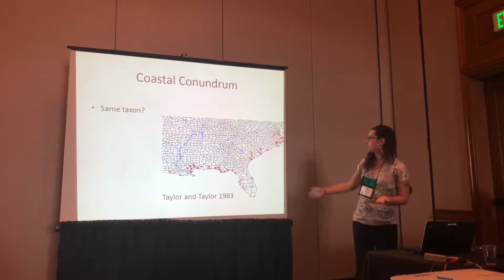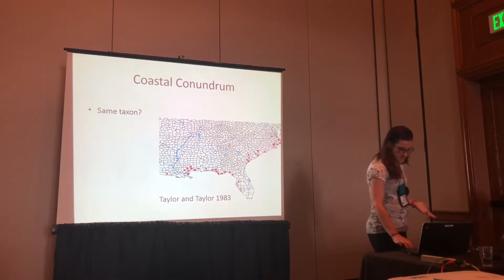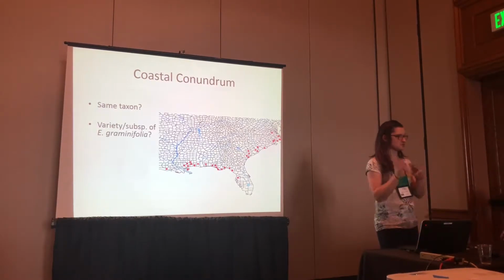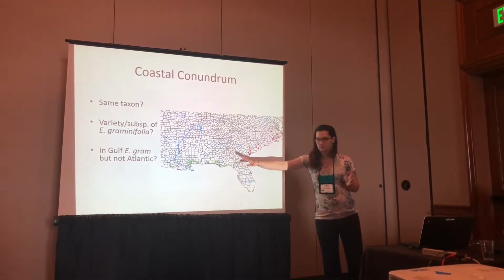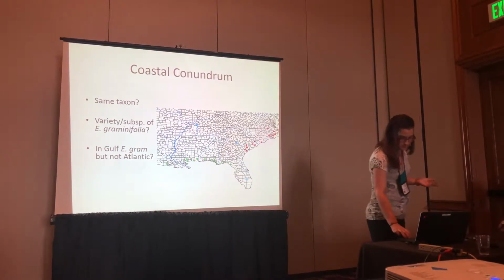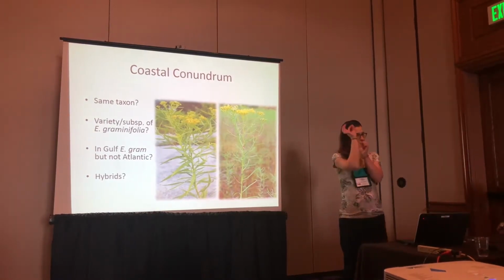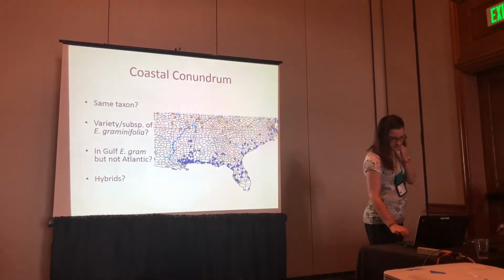Some people thought all of this stuff occurring throughout the coast of eastern North America has been the same taxon. Others say it's some variety or a subspecies of graminifolia that occurs in different habitats, so it looks a little bit different. Other people think that, okay, maybe this stuff down here is graminifolia, but this other thing is a different species. Or, one of the more interesting hypotheses, that it's a hybrid between these two species: this strictly coastal one in eastern North America with super thin little leaves, and a relatively broad one throughout the northern parts of the US.